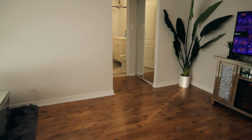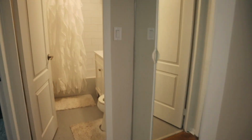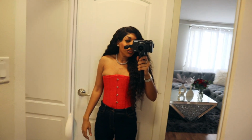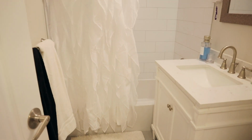Okay, so let's move on to the bathroom. So remember I said this place has a lot of mirrors, you guys. So here's another mirror, as you can see, so you can always see yourself, because we have a lot of mirrors here. So we're gonna turn over here, and this is the bathroom.